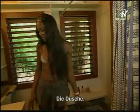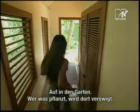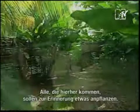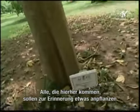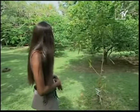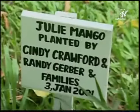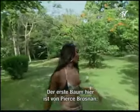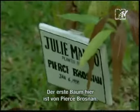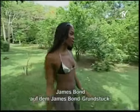It's my shower. It's just simple. I can show you the trees where everyone puts their names when they plant something. Everyone that's been here, my dad likes them to plant something for memory. And then you can come back years later and see how your tree's done. So the first tree here is Pierce Brosnan that we're looking at, which is kind of ironic, James Bond landing on James Bond property.